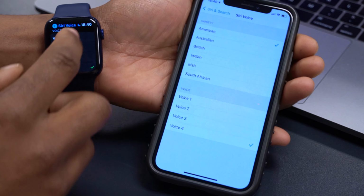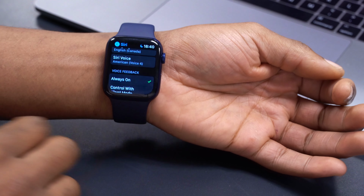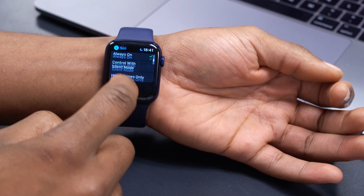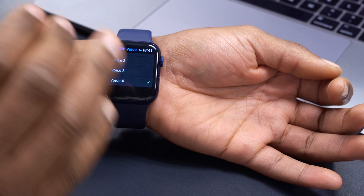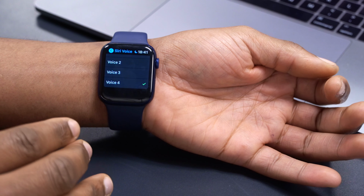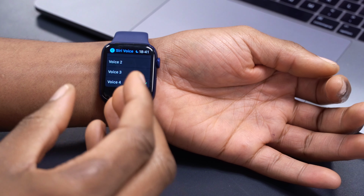But yeah, I was just illustrating that on the Apple Watch you can do the same changes when it comes to settings and Siri, and you go to where it says Siri voice. You just have to choose the one that you want, and it's good that Siri no longer sounds like just some robot or some OS speaking to you. It sounds more natural to me in this aspect.